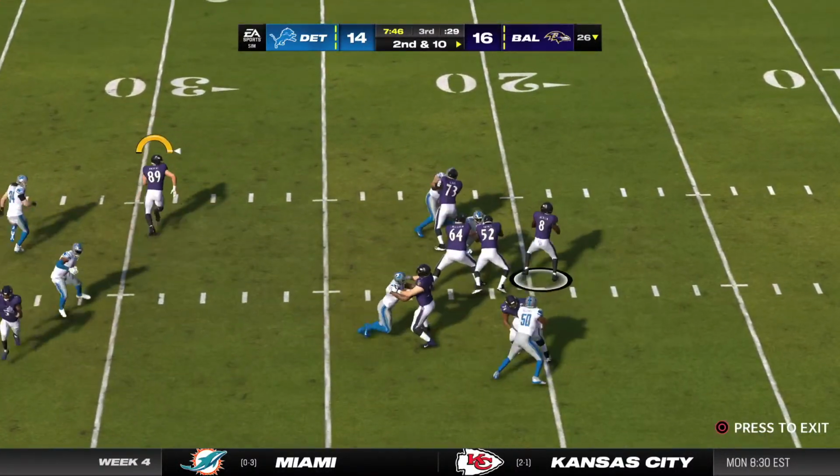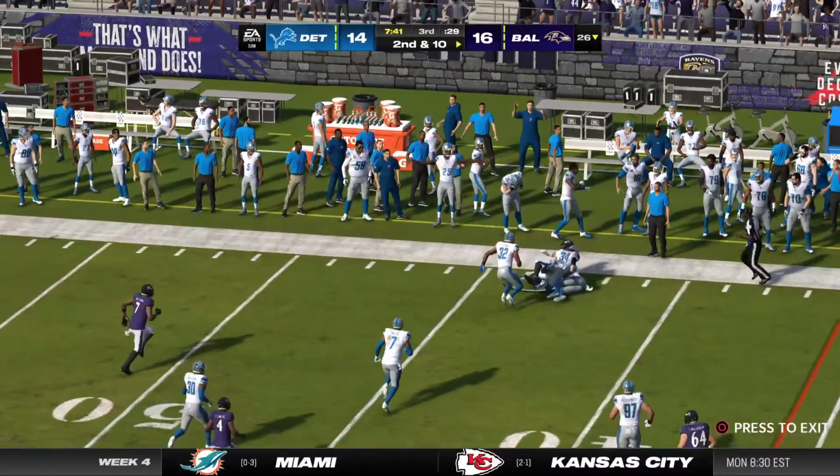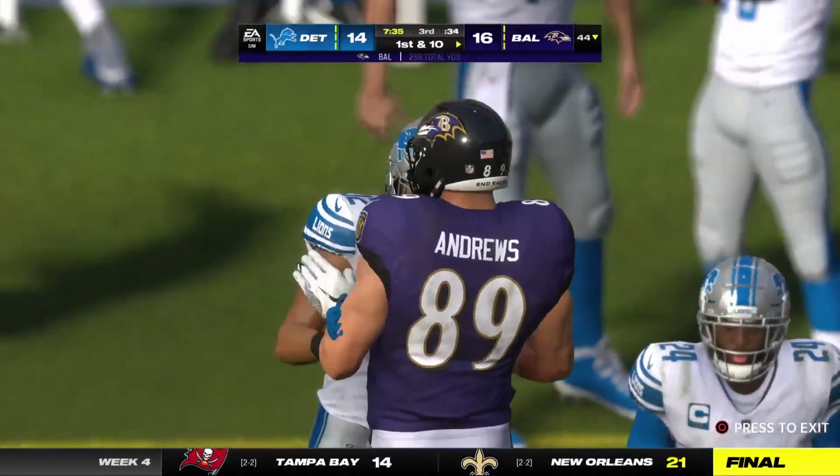Now Jackson. A short throw caught by Andrews. And they'll get it up just short of the 45 at the 44. The catch and run, good for 18 and a first down.